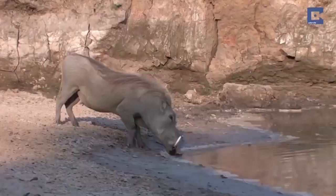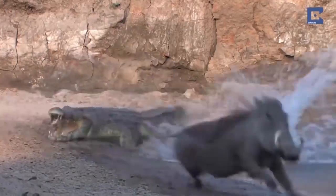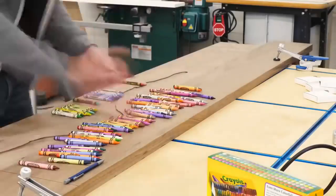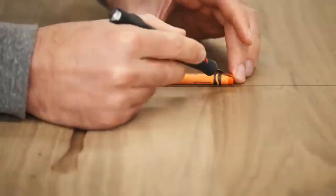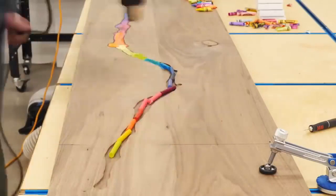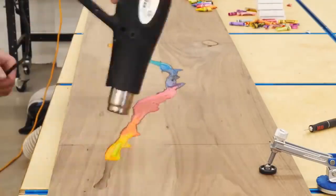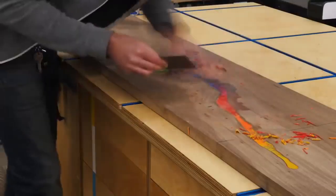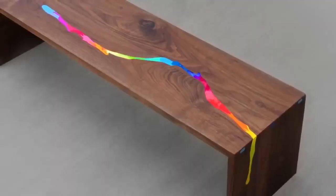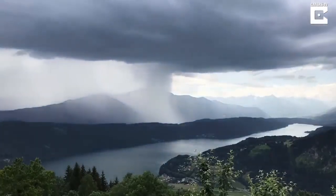This crocodile was having a bad day because the same thing happened earlier. This person discovered that you can create some incredible woodworking art by using crayons. This person made a time-lapse video showing how rain falls from clouds.